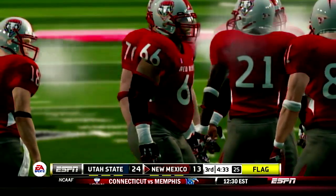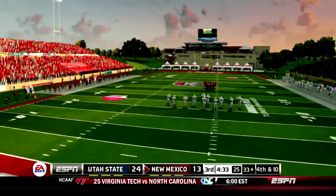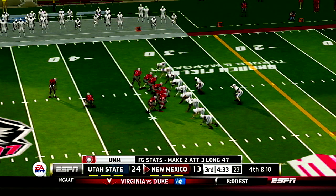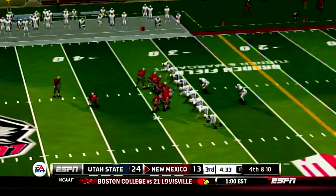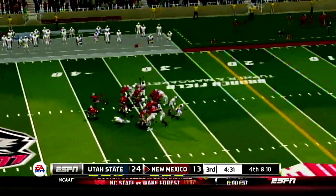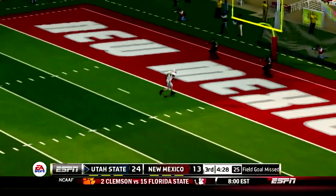It's so tough to move the ball forward. Even a 5-yard setback can do damage to a drive. It's up, and it hits the crossbar, no good.